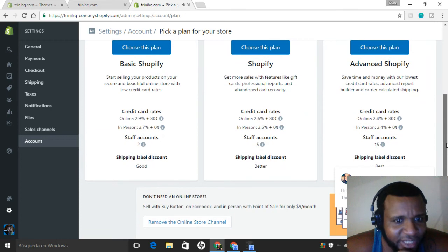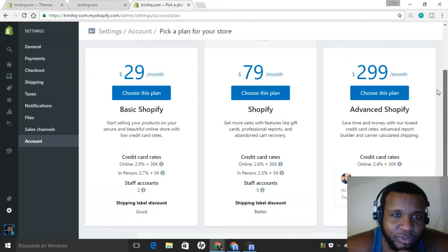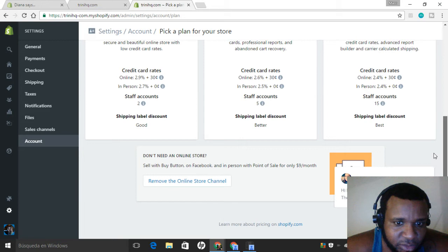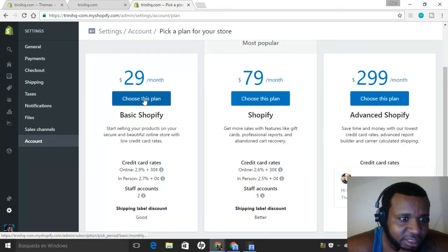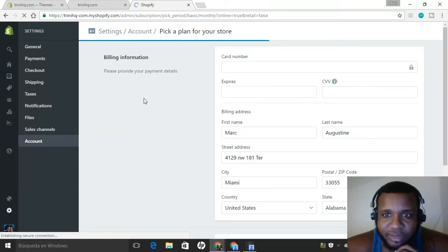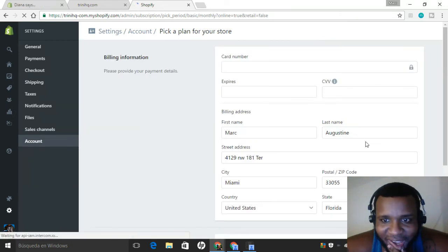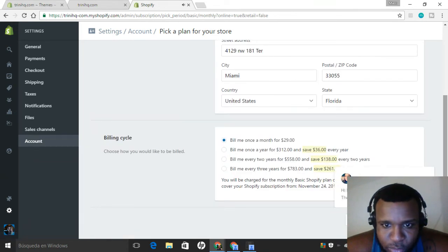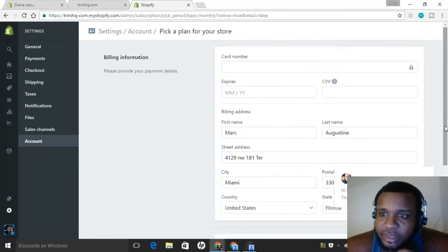For some reason, I could be wrong, but I thought it was $15 a month. I guess I was wrong, so it's $29 a month. I guess I'll choose this plan. I'm in a 15-day trial, so I'm guessing I don't have to. Do I have to add my credit card here? I do. Bill me once a month. Yeah, I'm not trying to.